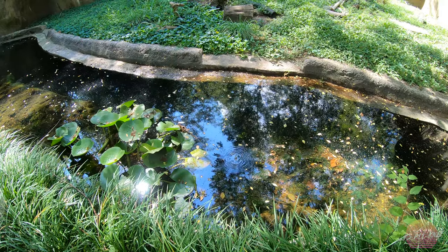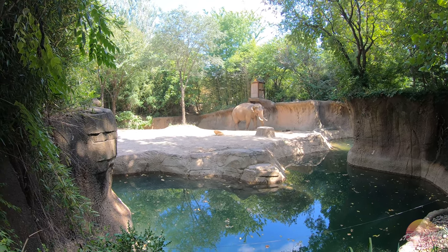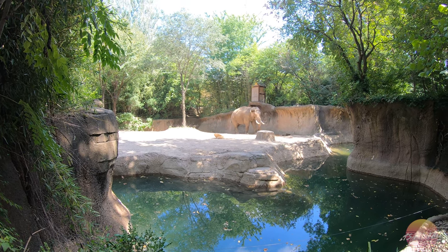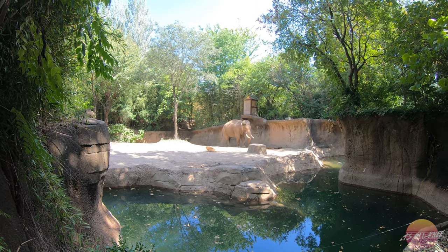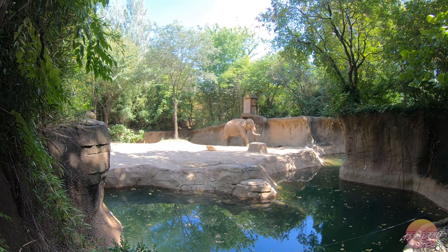Is that just a bubbler? I think it's a bubbler, yeah. Just a classic bubbler. Okay. Look at that. I think it would rip you to shreds. Yeah. Stomp you to shreds. I want to see him get in the water. Yeah. And play.